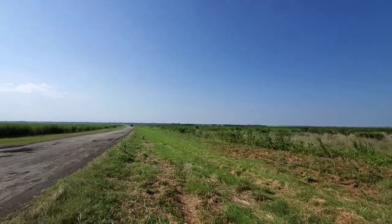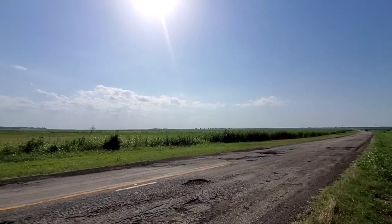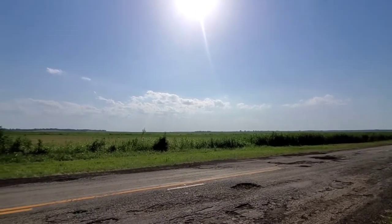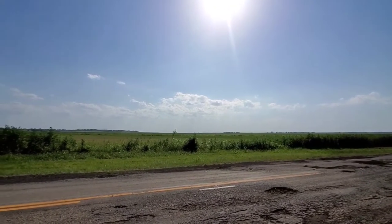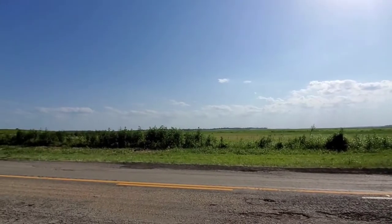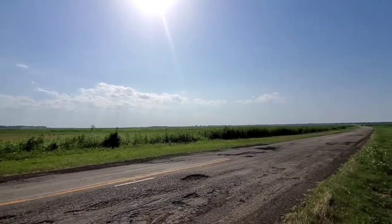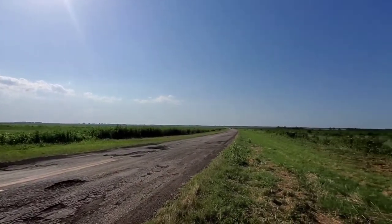So you can see all this low-lying area here will be underwater. So this current place I'm standing will probably be about 15 feet underwater. This road will be covered up once this is dammed. This used to all be woods, and they clear cut it for the lake.